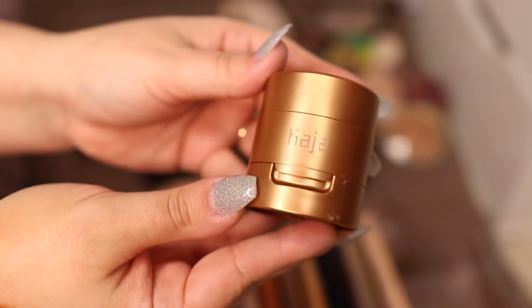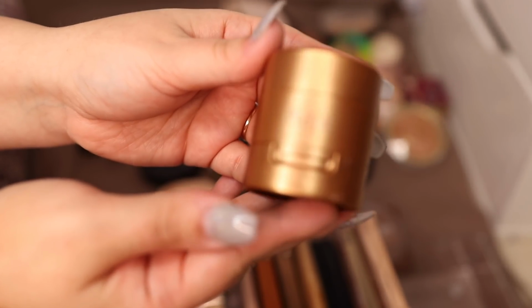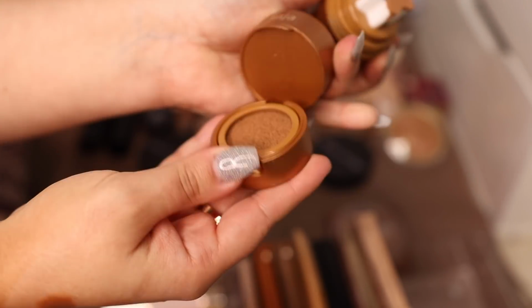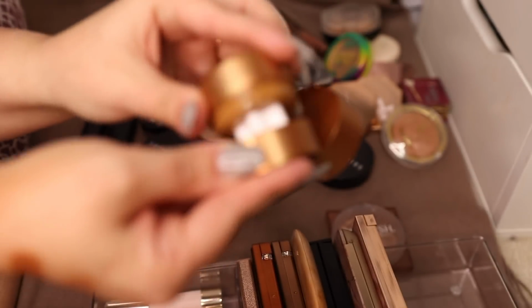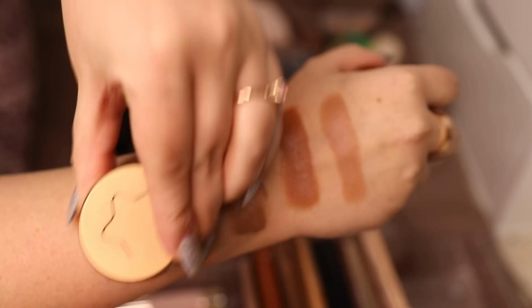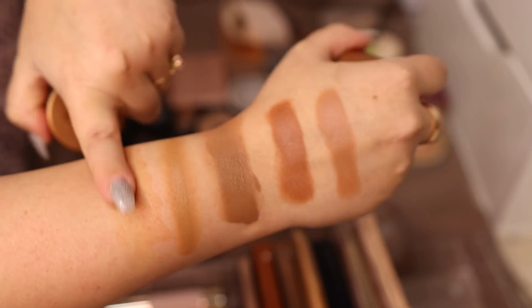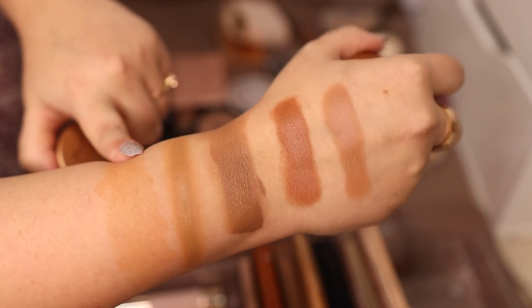Okay, then I have this Kaja stamp thing right here. It has a star stamp at the top. You grab the product from down here. Let's see if we can swatch it. Okay, it still has some color in there, so I am going to keep it for now.